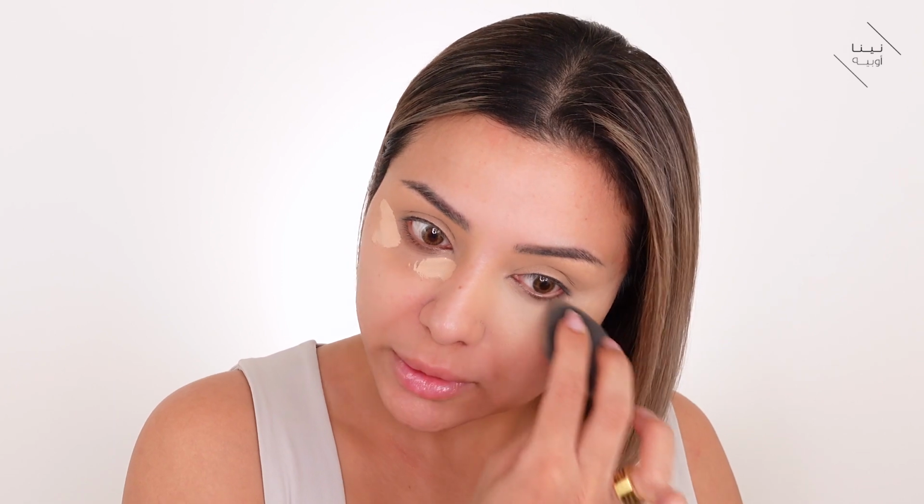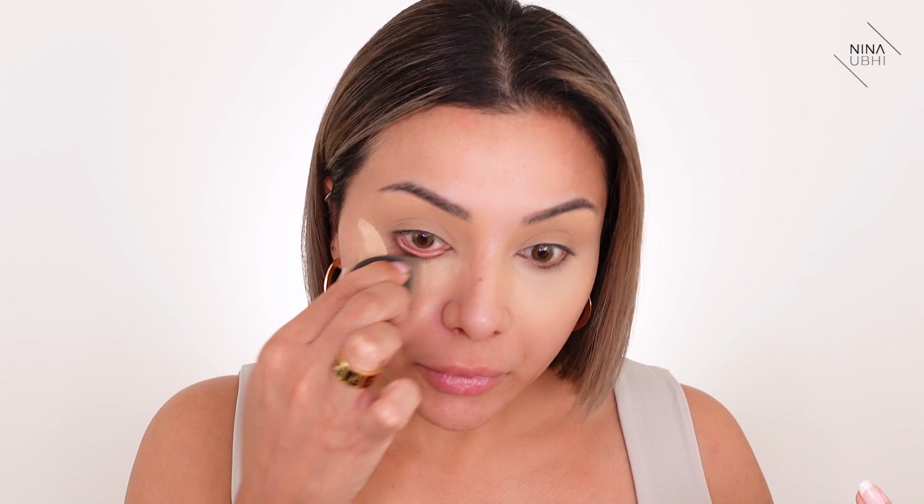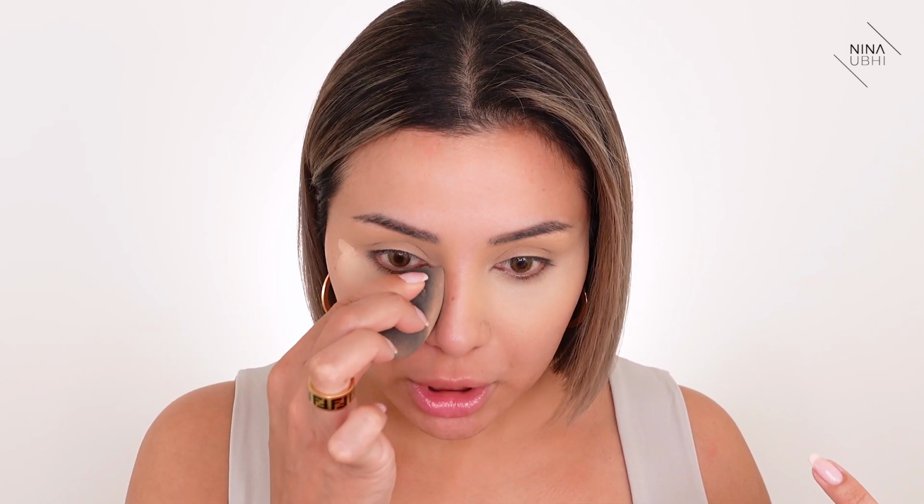I've just seen a spot, so I'm breaking out. Great. I've started a new skincare line, which maybe I'll tell you about soon. I'm just hoping it's just my skin purging and nothing else.